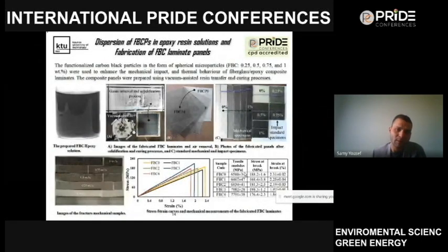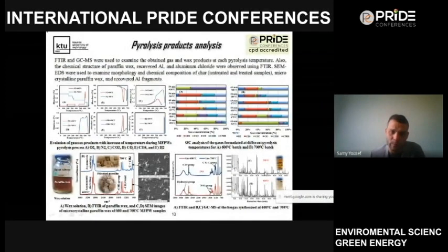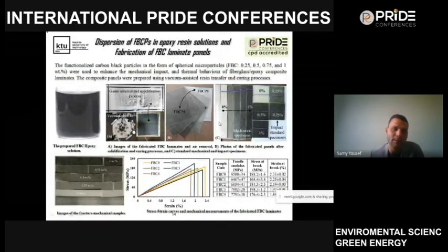So this is the first step, and for the next step, we started to use this functionalized carbon, or black carbon, as a filler material to prepare nanocomposite panels, which can be used for light structures in general. We prepared these panels using the hand layup technique with vacuum, then cut them into mechanical and impact samples, then checked their mechanical behavior.